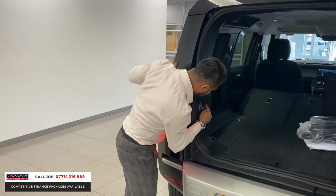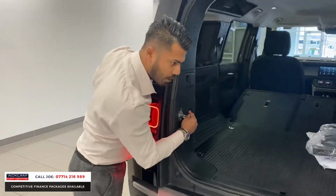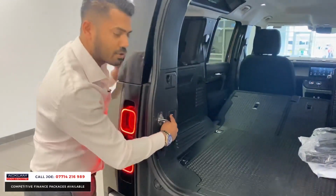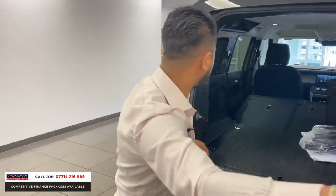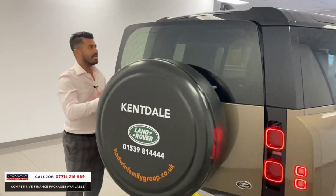You've then got the suspension height adjustment as well. So if you press this one, it'll drop the suspension. So if you have got dogs, for example, they can get in easy and stuff. And that's perfect. How cool is this?